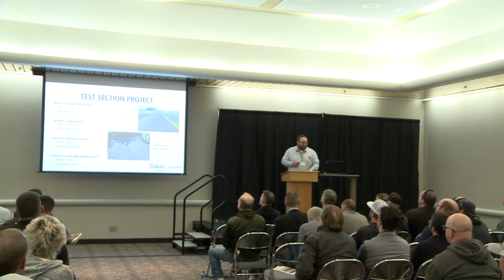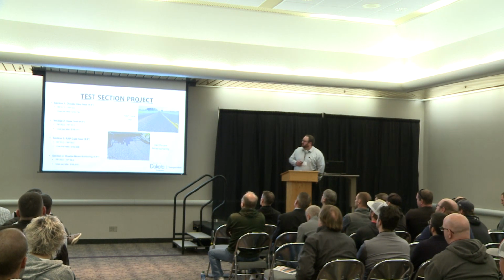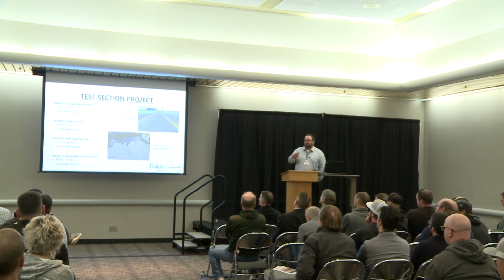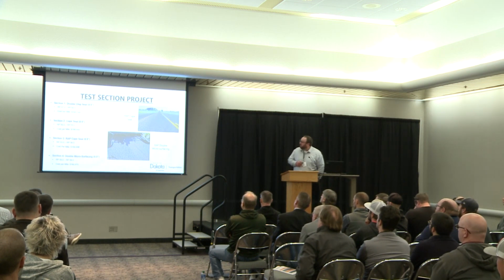So to go through some of the sections here, that's a little small, but a couple pictures here of each section, and kind of go through some of the costs. So like I said, each one of these was around 3 miles. Our double chip seal came in, and this is just based on this project, mind you, at about $194,000 a mile. Section 2 came in at about $166K.